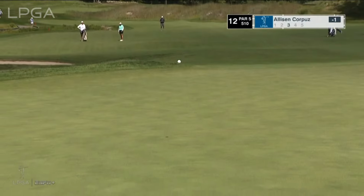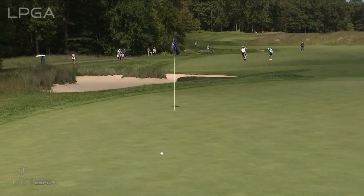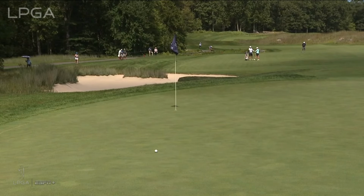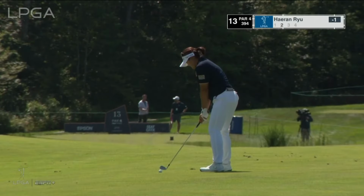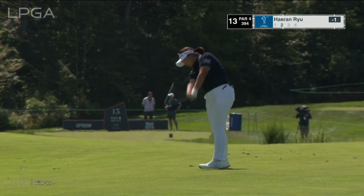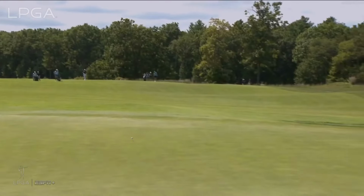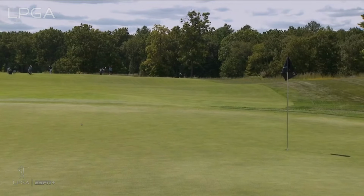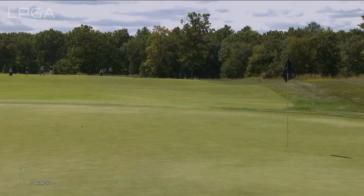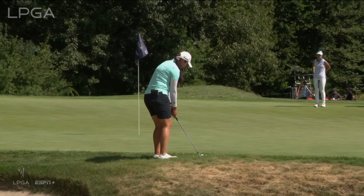And this, the third of Allisen Corpuz. She got about 68 to the pin into this tabletop green. Early, a lap down against Schmelzel. Third on the tour this year in strokes gained tee to green. The close as we go to the green now, and Corpuz chipping for birdie.